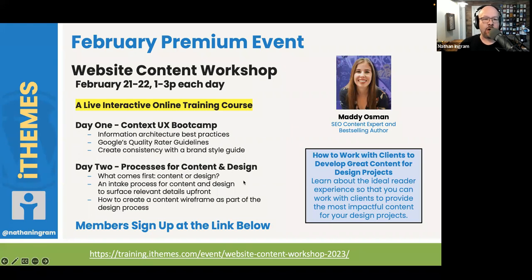Day 2 is going to focus on processes for content and design, like which comes first, content or design. What could an intake process look like for content and design to surface all the relevant details, like asking the right questions up front so you're designing the right things, and then how to create a content wireframe as part of the design process. Maddie is a great teacher.